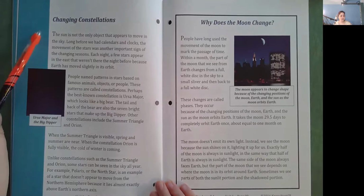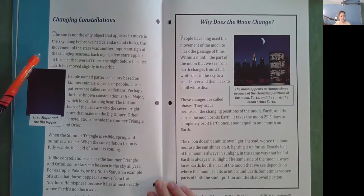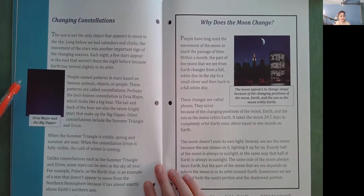Changing constellations. The sun is not the only object that appears to move in the sky. Long before we had calendars and clocks, the movement of the stars was another important sign of the changing seasons. Each night, a few stars appear in the east that weren't there the night before because Earth has moved slightly in its orbit. People named patterns in stars based on famous animals, objects, or people. These patterns are called constellations.